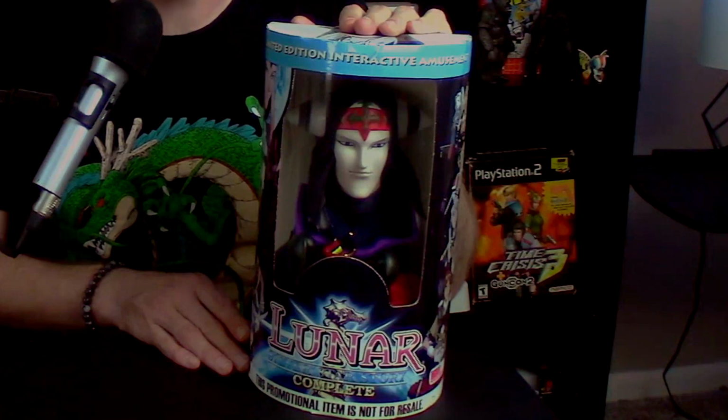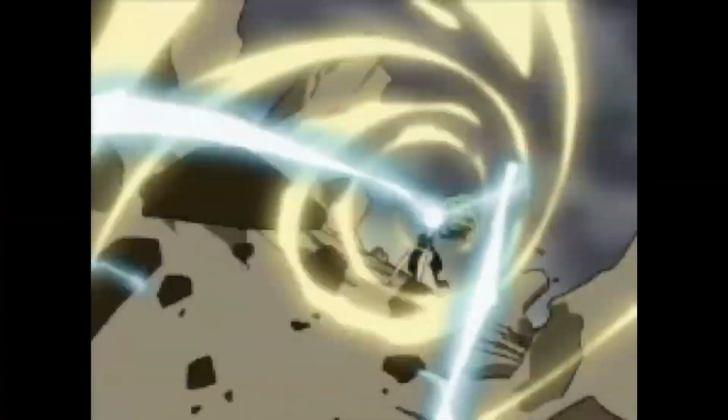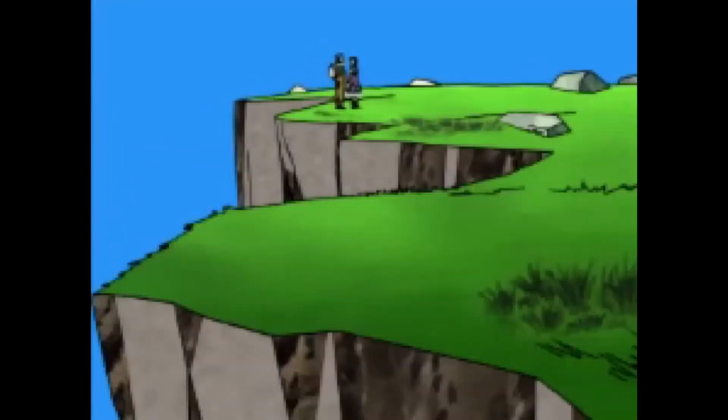So the first thing I want to talk about, I feel like this is a very common old pre-order item. I believe this was a pre-order item, but it was for Lunar Silver Star Story Complete on the PlayStation 1. It was a remake of the version on Sega CD, and this was Gallon, the evil bad guy of the series. And you know, I've seen this puppet. It's like a little hand puppet with boxing gloves. I've seen this puppet on other folks' videos. I've seen it in other video game stores.